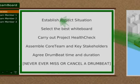But here on the team board also is what we do in terms of this process in this quick project cubicle. Project situation: if you've read Rolling Change, you know there are different types of projects. We'll establish that. Choose the best whiteboard. I'll show you that in a second. Carry out the project health check so you can identify the hotspots on your project. Then you get everyone together. Important is a drum beat. So once they're together, you set a drum beat.